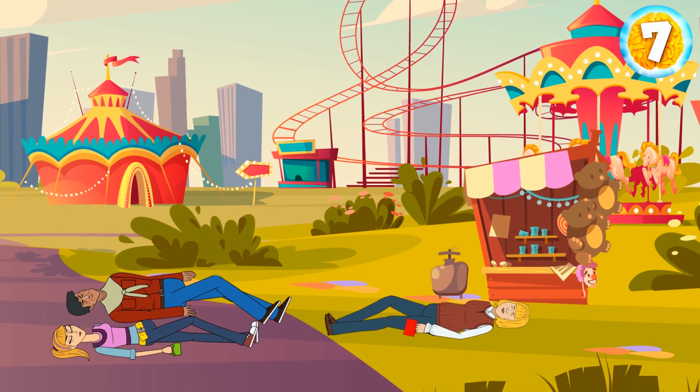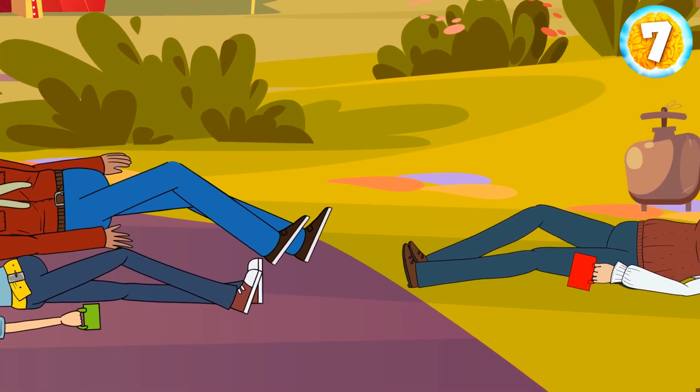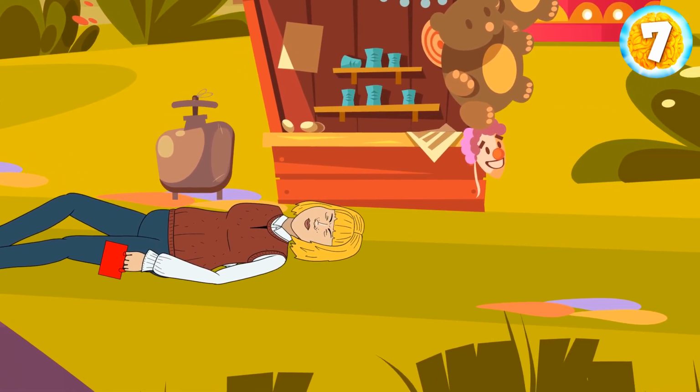These balloons were filled with sleeping gas. In the middle of the party, they burst and made the guests fall asleep.